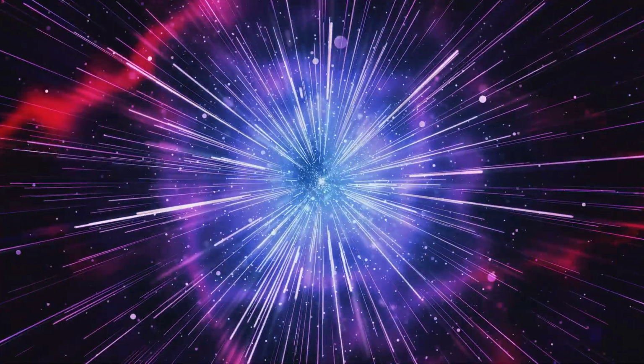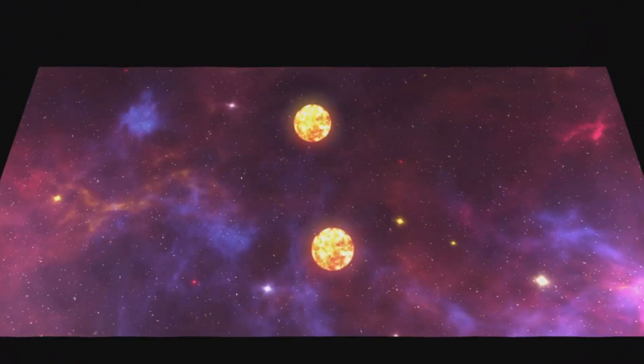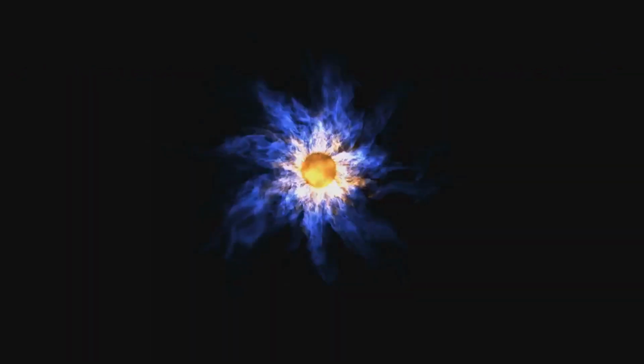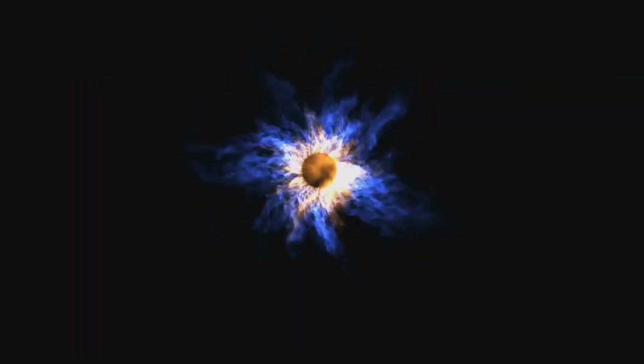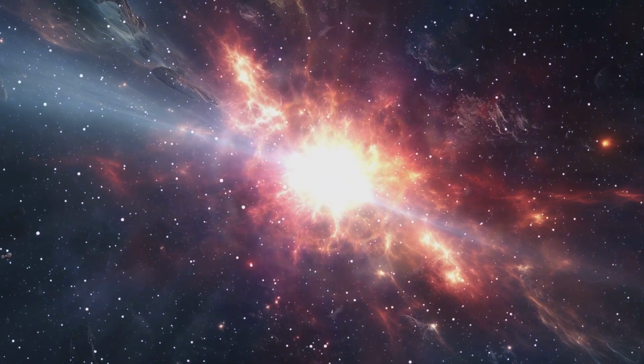Section 7. Stellar cataclysms, supernovae, and neutron stars. Medium-mass stars, several times more massive than our Sun, experience a more dramatic end to their lives. As they exhaust their nuclear fuel, their cores collapse rapidly. This collapse triggers a catastrophic explosion called a supernova.